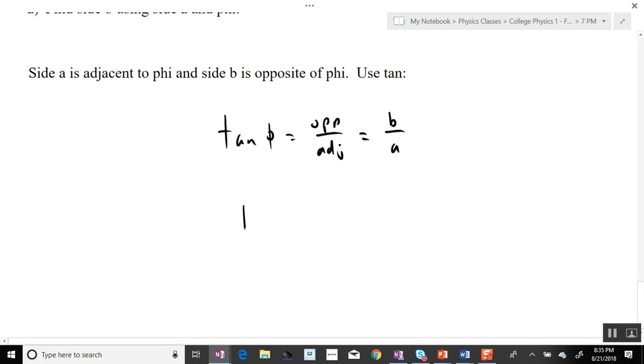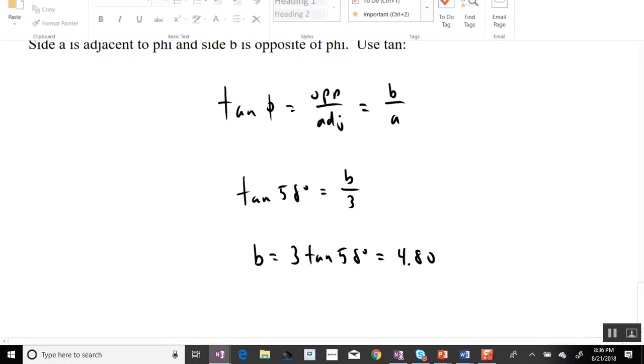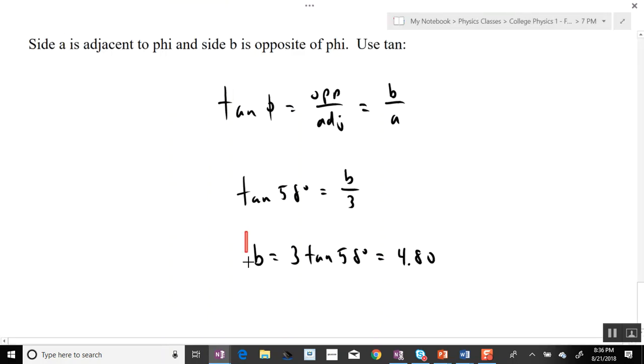So what we get is the tangent, and we already know what this answer is, so it's a good way to check if you're doing it right. This is B over 3. So if you want to find B, all we do is multiply by 3. You get the same answer, 4.8. You can check it yourself, right? So we found the length of side B in part A using the other angle, but you can also do it using phi. All right, does that make sense?